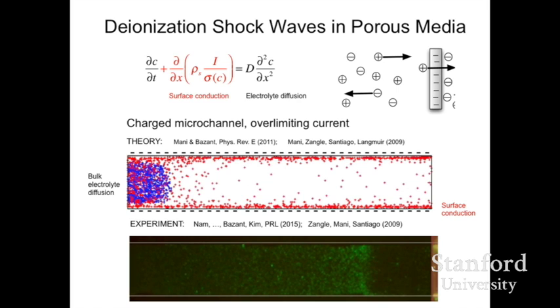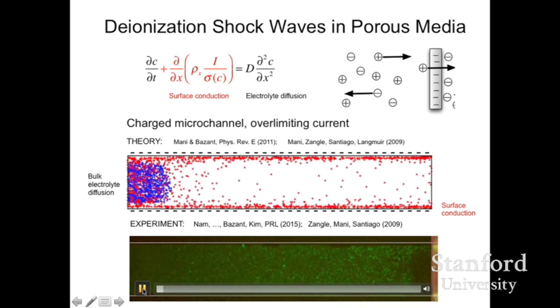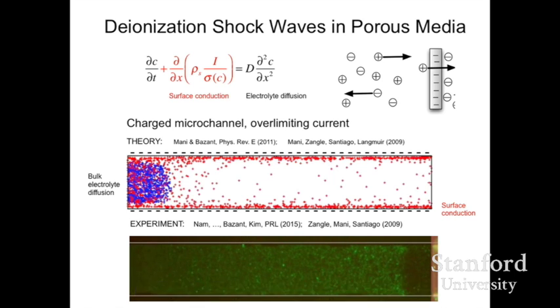This phenomenon was first discovered and described by some beautiful work in Juan Santiago's group, also with Ali Mani, who's now a professor in mechanical engineering as well, for the theory. Ali came to MIT as my postdoc, and we worked on this topic, and it's been a major theme in my group. I just want to show you at the bottom that this phenomenon has been thoroughly studied, and you can see it in experiments. Here are some fluorescent negatively charged ions, like the blue ones here. You see this nice shock wave forming, and this is for transport of KCl, I think, to a Nafion membrane, an ion-selective membrane, in a water desalination process.